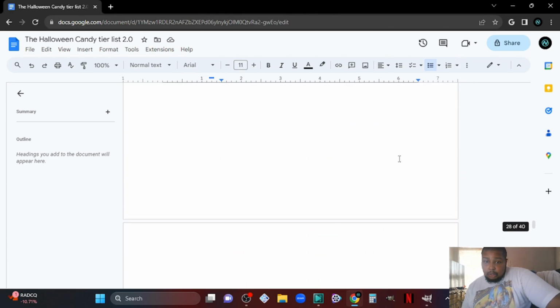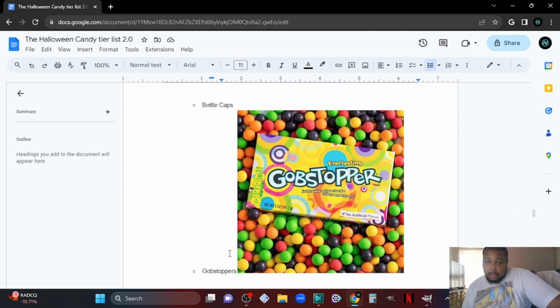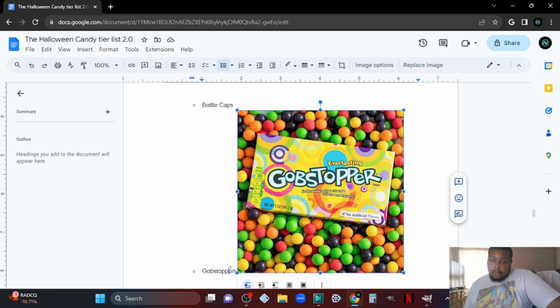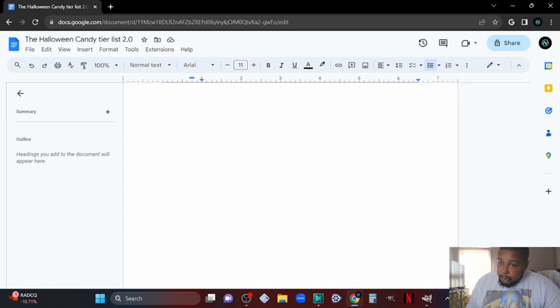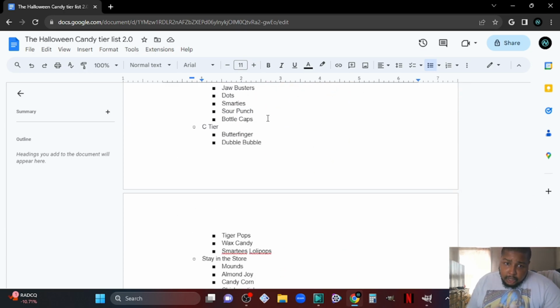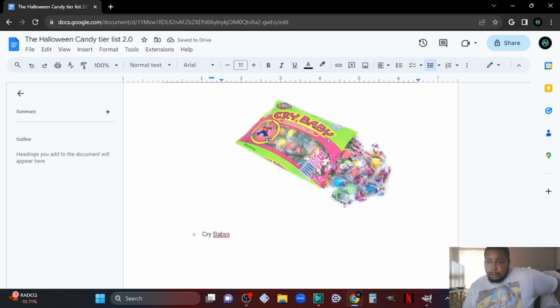Next up is going to be Gobstoppers. I do like Gobstoppers. Kind of in a similar vein to the Jaw Busters, but a lot smaller. But I do still really like Gobstoppers. So I think I'll put them in B because I do like Gobstoppers.